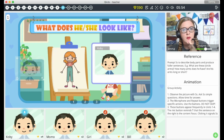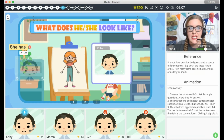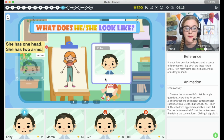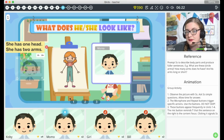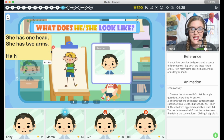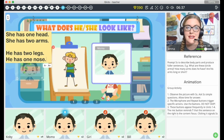Number 10, pick a student. Ask question 1. What does she look like? She has 1 head. She has 2 arms, and you can lead them. Then you can plus on Kobe again up here. Select the next student if there is one. If not, just roll with it. What does he look like? He has 2 legs. He has 1 nose. Just make sure they're making a sentence. They really need to be speaking in complete sentences.